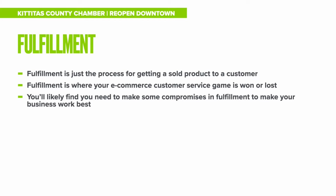Fulfillment is really where your customer service game is won or lost. If you do a good job of getting that product to the customer, whether that's an easy to use curbside delivery, where they're not driving around the block 20 times, or it's a shipment that makes it on time, or it's a local delivery with super service where they deliver a kayak and take it off the top of the car and put it in the right place in your garage, all of those things can really win or lose the customer service game.